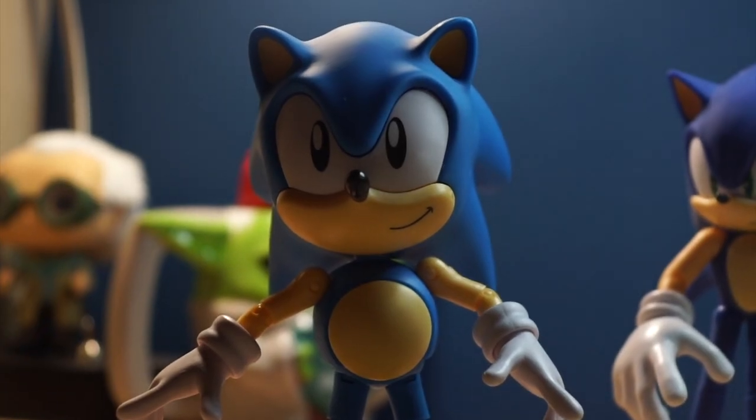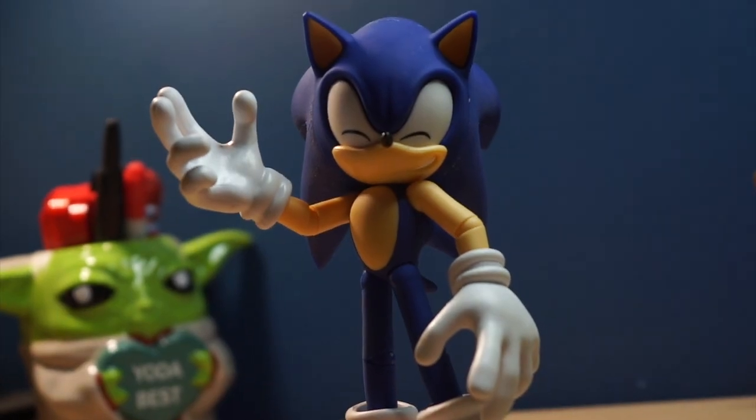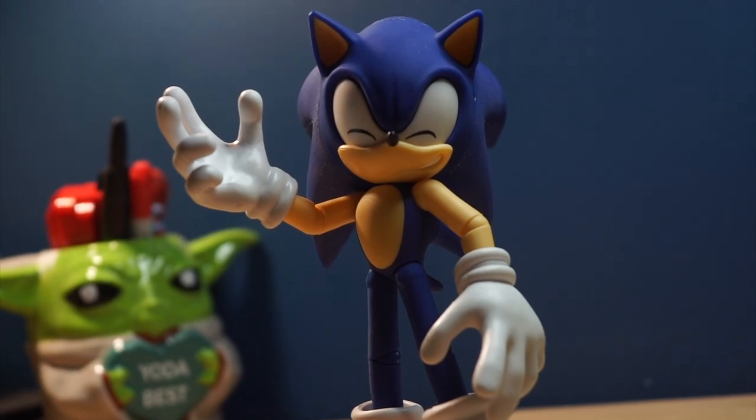This figure is really hard to find for some reason, and I found it at a Toys R Us in Macy's, which I didn't even know there was going to be. You should probably check your local Macy's and see if there's a Toys R Us in there, because you might find this guy.